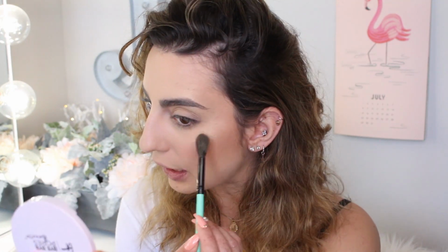It's really pretty. It doesn't look chunky on the skin. It doesn't have shimmers and sparkles in it, just a really reflective, nice glow. Ooh, I'm really happy. Okay, this looks pretty.